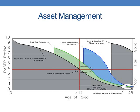This chart shows how proper maintenance at the correct time can increase the life and the rating of a road. The curve shown on the previous graph can be reset by performing some of the maintenance activities outlined in the policy. The actual allocation of the road funding between the different methods will be approved each year during the budget process, based on a detailed plan created by engineering.